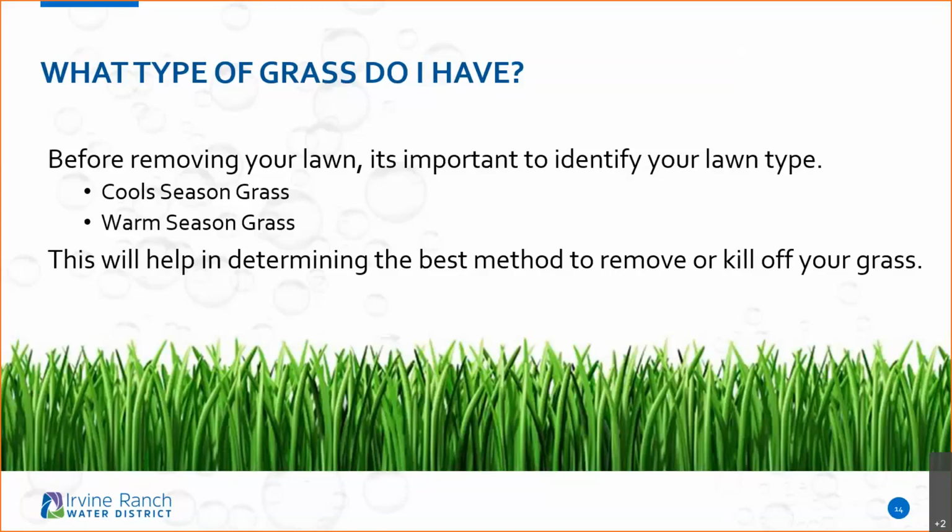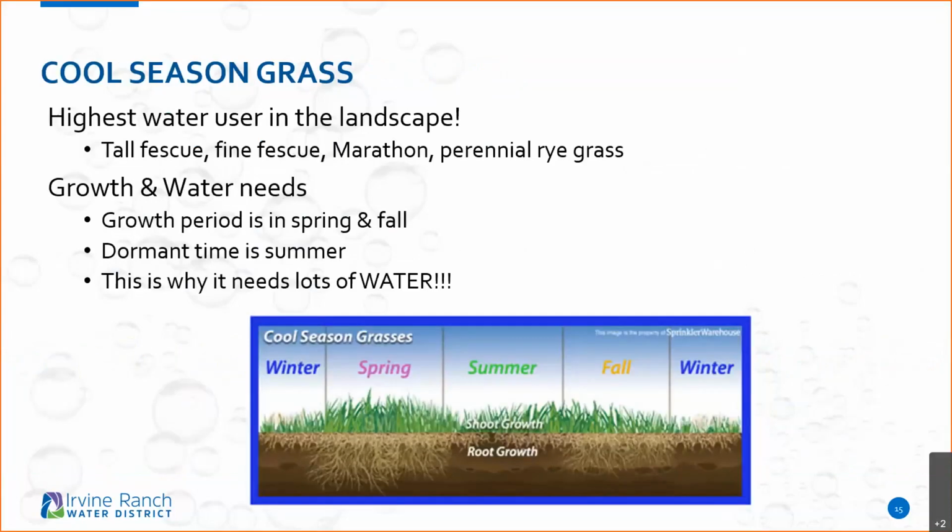So what type of grass do I have? Before removing your lawn, it's important to identify, do I have a cool season grass? Do I have a warm season grass? What is the difference? This is going to help determine how I'm going to remove that lawn area. Well, cool season grasses, I found this great picture that is a great way to show how cool season grass grows throughout the year. Cool season grass is the highest water use plant in the landscape. We're talking about tall fescue, fine fescue, marathon, perennial ryegrasses. Marathon one, marathon two.